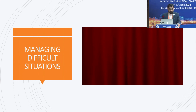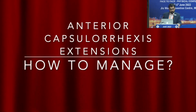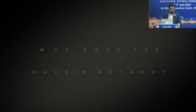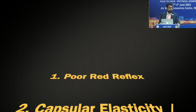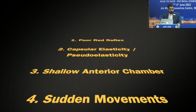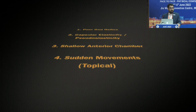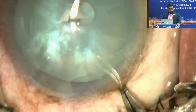So how do you manage difficult situations? The first difficult situation is when the rexis extends. How do you manage those? First, you need to know why the rexis extends. It will extend if you don't have a good visualization and you take a nick and don't know where it's going and keep pulling. It could be because of capsular elasticity or pseudoelasticity in that patient, a shallow anterior chamber, a sudden moving eye and your viscoelastic burping out, or if there's a tendency already.